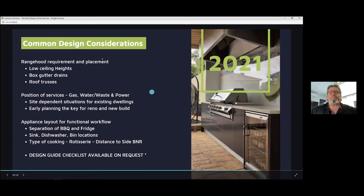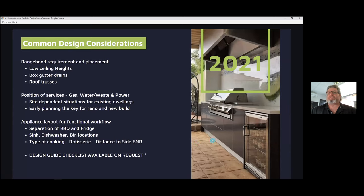So common design considerations, and this is where we get back to the range hoods a little bit. A few of the things we run into where they're retrofitted and that can be a problem are low ceiling heights, where we can't get the 1200 clearance off the barbecue, box gutter drains. So in a lot of extensions, box gutter drains run internally. You can cut through them and externally mount a motor or a flue. It can be fraught with a little bit of danger, and you want to get someone who knows what they're doing to do that. Roof trusses.